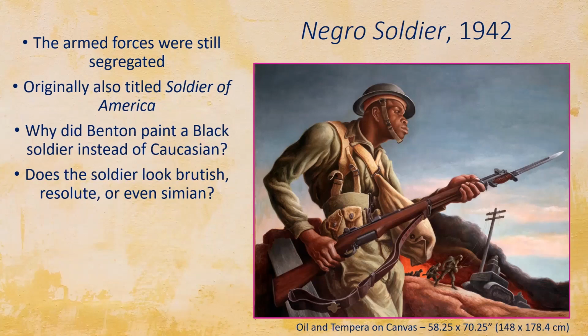Does this man look brutish? Does he look resolute? Some people say he looks very simian. And again, use that as, you know, Tom Benton is making fun of this guy. We can all have our opinions on that. His helmet, does that look a little bit like a halo?